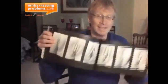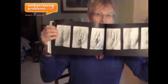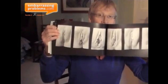There's bound to be a vulva that looks fairly similar to yours somewhere in here, and you absolutely don't need to do anything about it. So if you're too embarrassed to go to the doctor to talk about it, or you want the reassurance to know that you're anatomically normal, check out this book. It's absolutely fantastic.